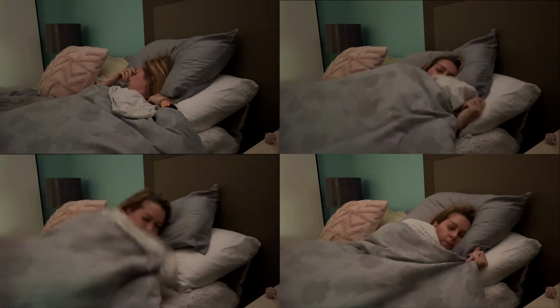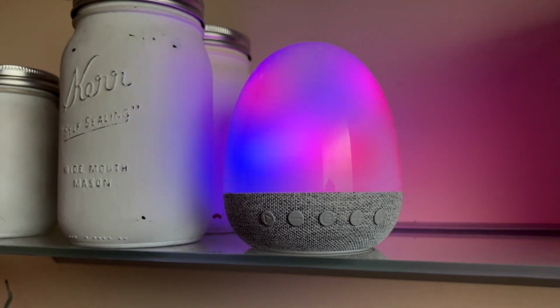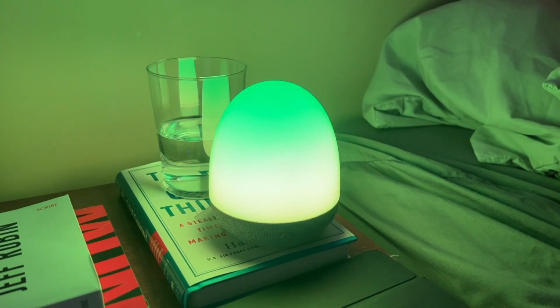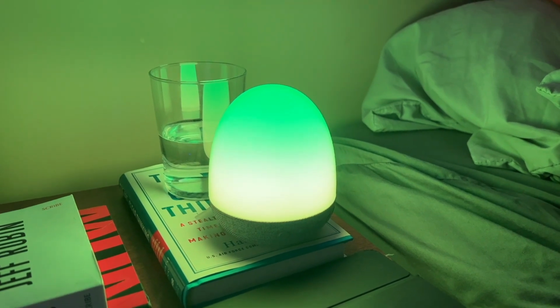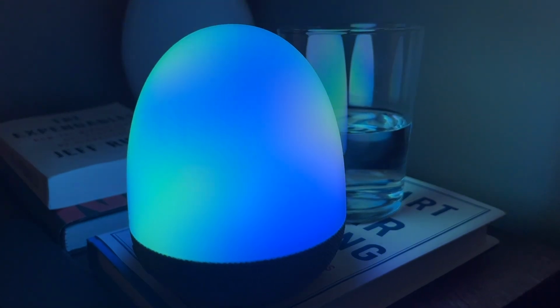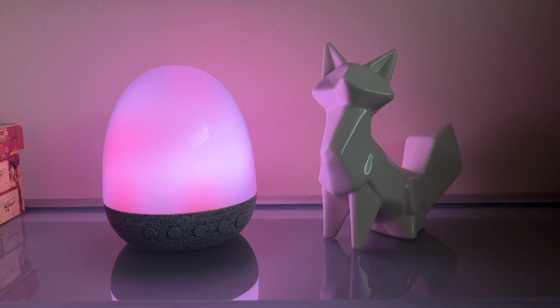Sometimes we could all use a little help falling asleep or waking up refreshed. If that sounds like you or your family, meet the Govee Nightlight. This small device has a surprising amount of features. It's not only a nightlight, but it's a white noise machine too, and you can set it to wake you up with light and sound as well.